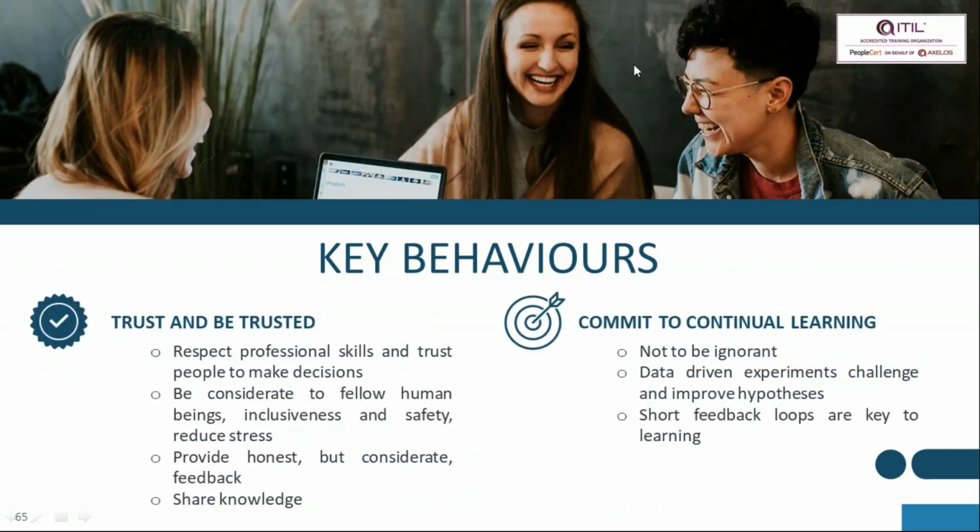There are 2 more behaviors: trust and be trusted. This is about respecting professional skills and trusting people to make decisions. Be considerate to fellow human beings. Inclusiveness and safety reduce stress. Provide honest but considerate feedback. Share knowledge. Commit to continual learning. It relates to not being ignorant. Perform data-driven experiments which challenge and improve hypotheses, and also short feedback loops which are key to learning.